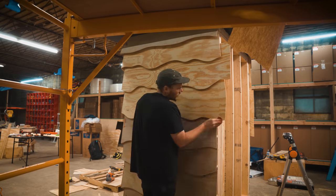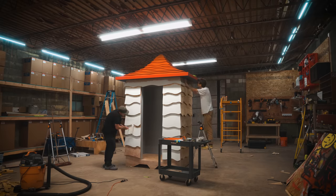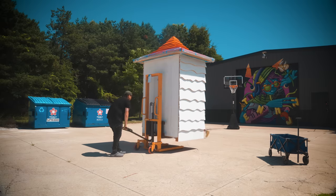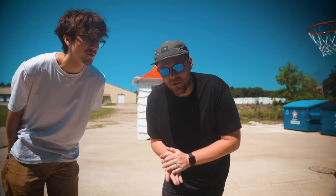The next morning, we sanded the photo booth down and then primed it white to get ready to be spray painted. It is finally time to spray down the main walls of this photo booth. I'm excited! We're both sleep deprived. Yeah. We're both super sleep deprived.